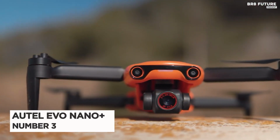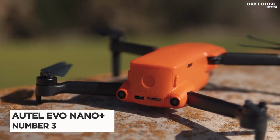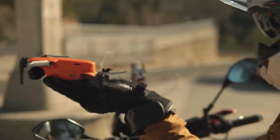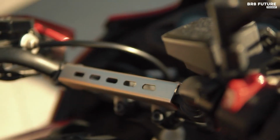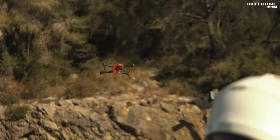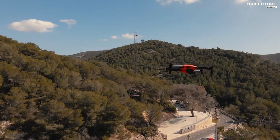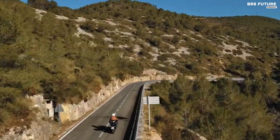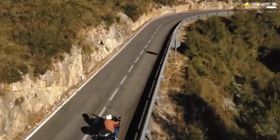Number 3, Autel Evo Nano Plus. The Evo Nano Plus drone is a compact and portable solution for capturing professional aerial images and videos. Its lightweight design, weighing only 8.8 ounces, and foldable form factor make it the perfect travel companion, allowing you to take to the skies with ease.